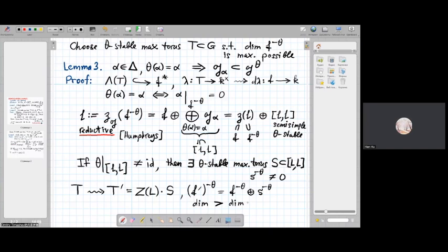Okay. So the conclusion, which is important for my purpose, is that the dimension of this minus one eigenspace is bigger than the dimension of the minus one eigenspace of the torus which we have chosen before. And this is the contradiction because our assumption was that this torus T is such that this dimension is maximal possible. So we get a contradiction. And this contradiction proves the third lemma.